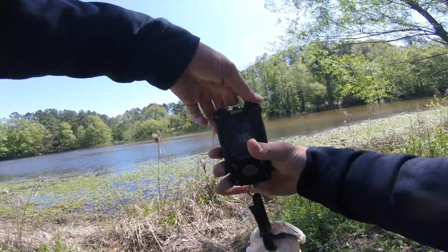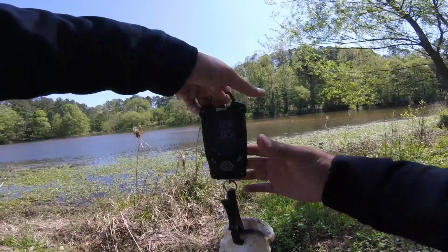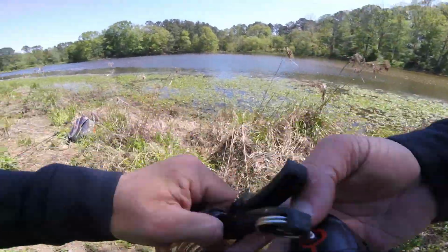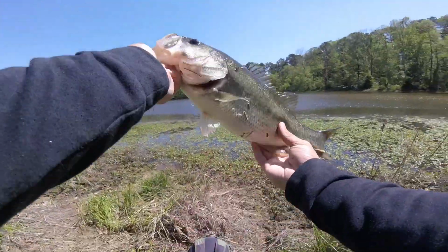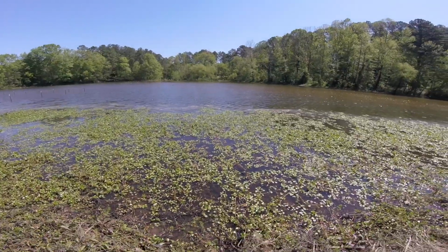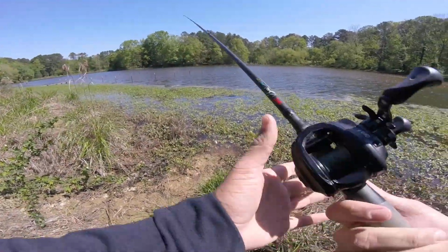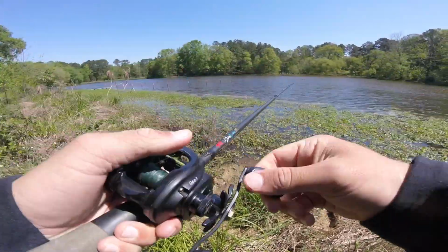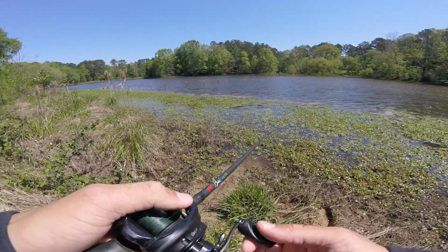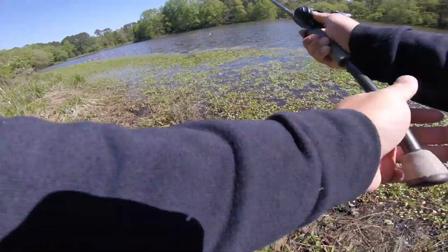Let's see how much this girl weighs. Our first fish at this new spot. 3.28, 3¼ pound fish right there. Look at that. 3¼ pound fish caught frogging. Guys, this wind today is killing me. It's very windy, but we're going to continue our way down this bank. That was a nice 3¼ pound fish on the frog. Hopefully we can get a couple more on this thing today. That would be super awesome. Let's keep getting it.